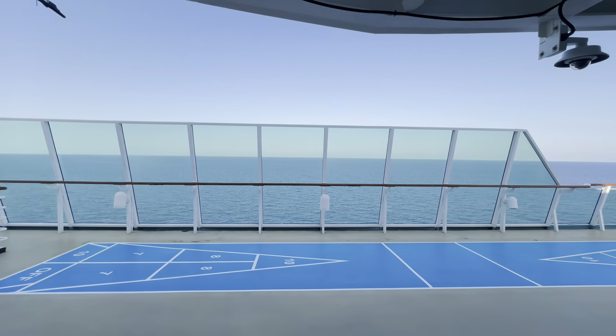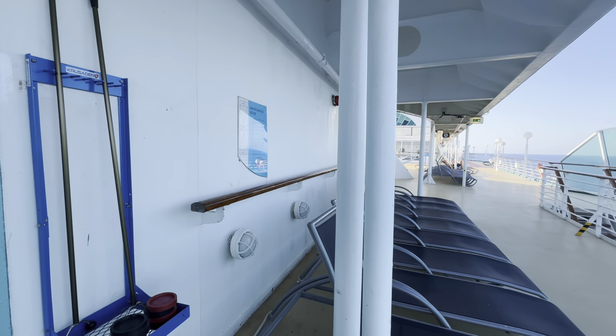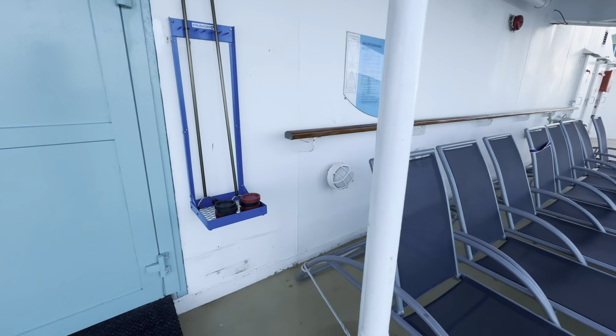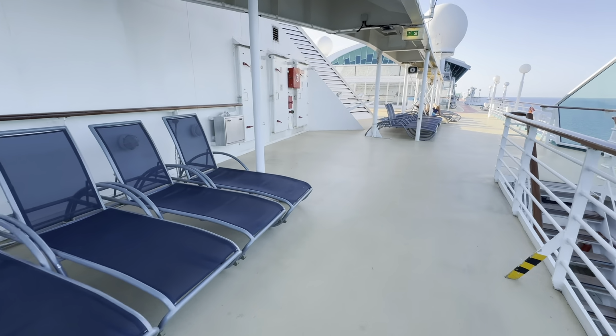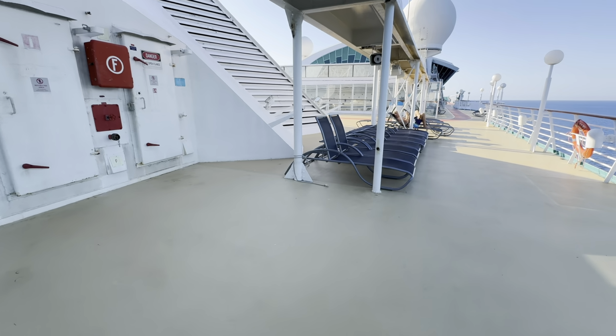Get out here. You got some shuffleboard. I think you probably saw that when I was walking earlier, but just to bring it up, there'll be a spot here to the left where you can get all your stuff. Sometimes it'll be in a cabinet, sometimes it won't, depending on the ship that you're on. But the stuff is out there, so you don't have to really hunt for it.